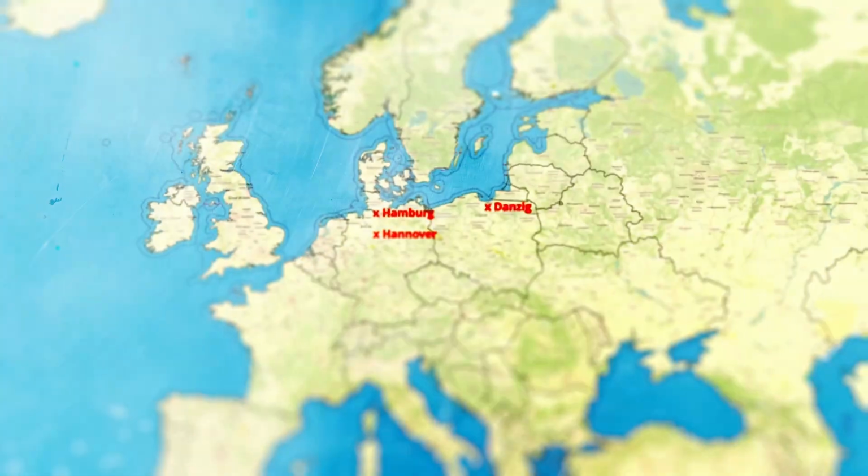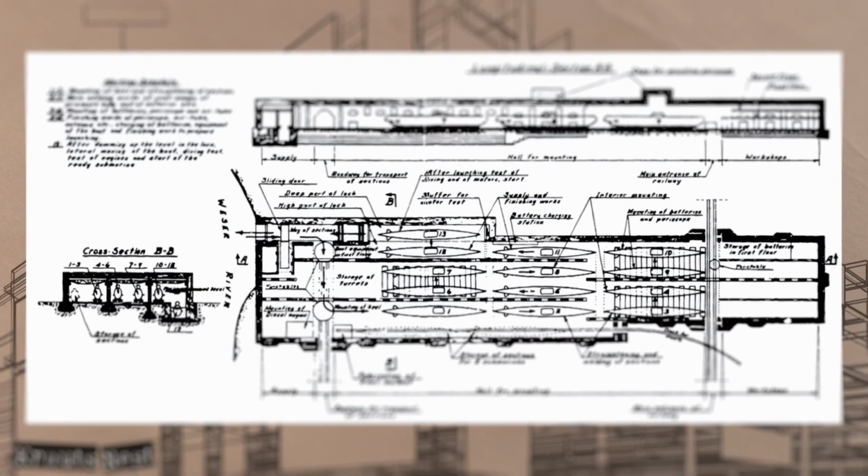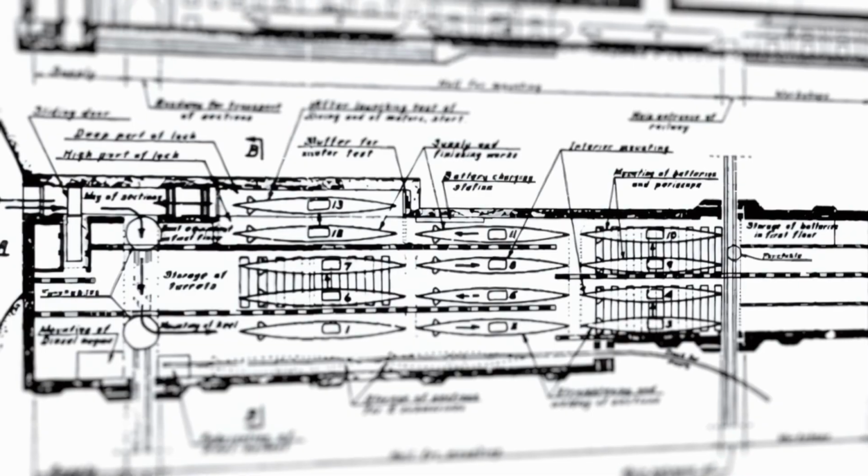Bunker Valentin for assembly. The Kriegsmarine planned to produce one submarine every 48 hours, which is incredibly ambitious even with today's technology. Unlike a conventional make-to-order dry dock for ships and submarines, the bunker was designed like a modern assembly line in a car factory. In total, there are 12 workstations for the assembly.